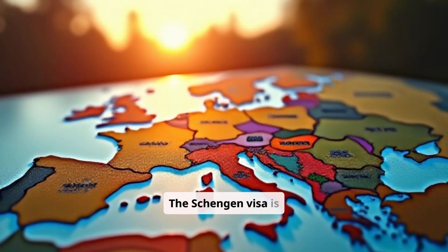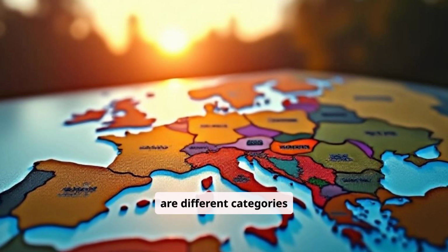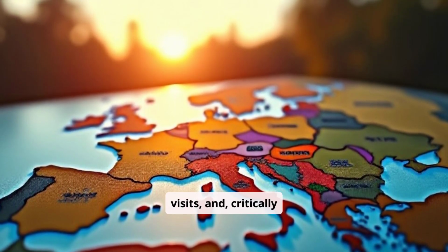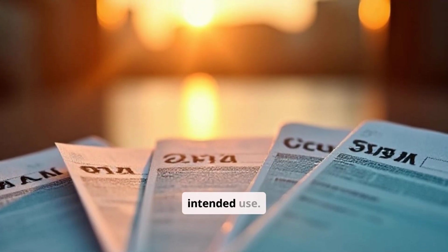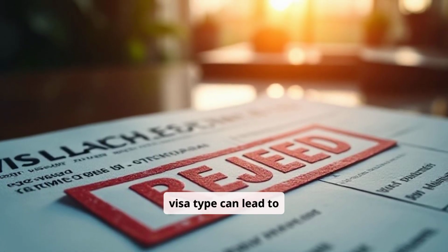The Schengen visa is not a one-size-fits-all solution. There are different categories designed for various purposes, such as tourism, business, family visits, and, critically for our discussion, work and study. Each category has specific requirements tailored to its intended use. Misidentifying your visa type can lead to immediate rejection.